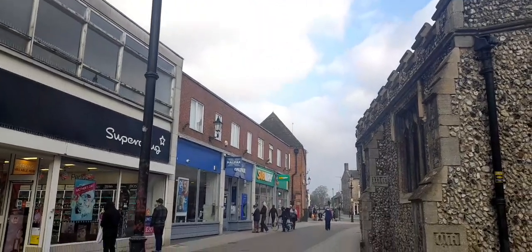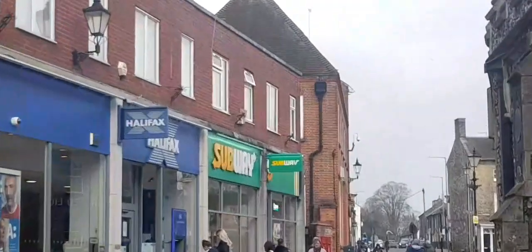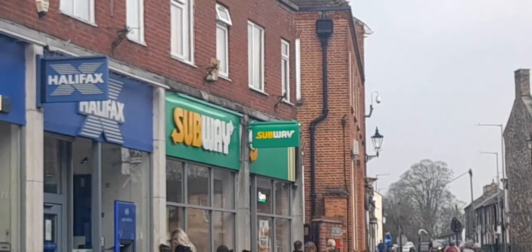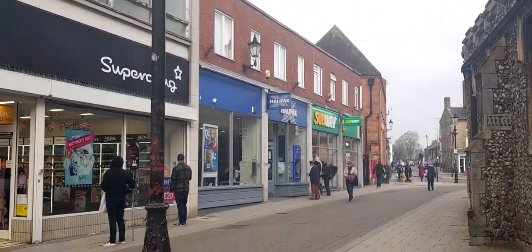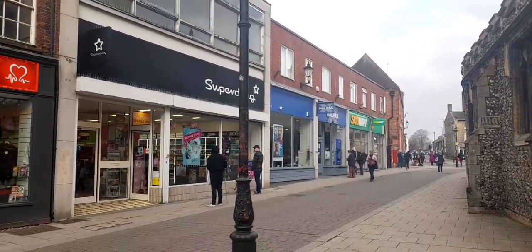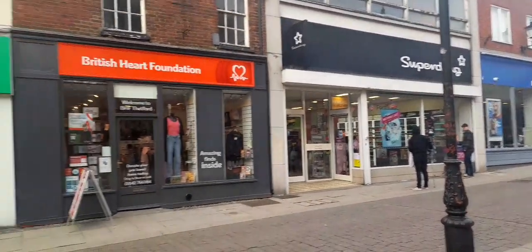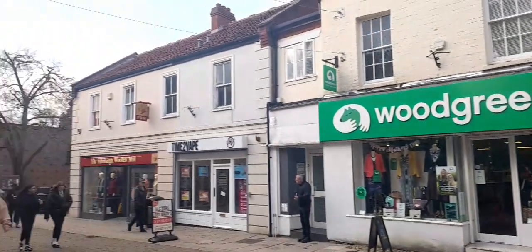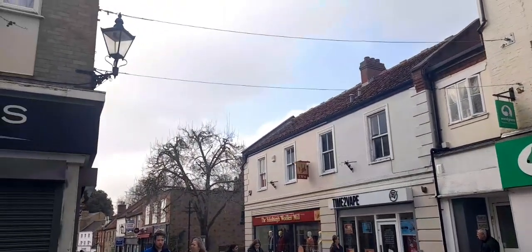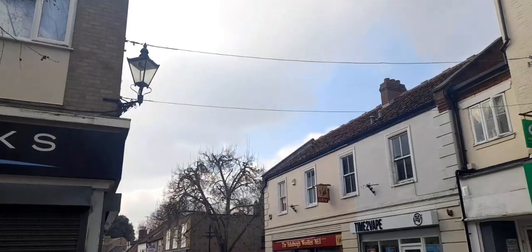Well, of course, notably you'll see that there is a Subway in this town, like there are many in other towns as well. And of course you've got your Halifax Bank, and yes, notably Superdrug. Not seen one of those in absolute ages in most towns.